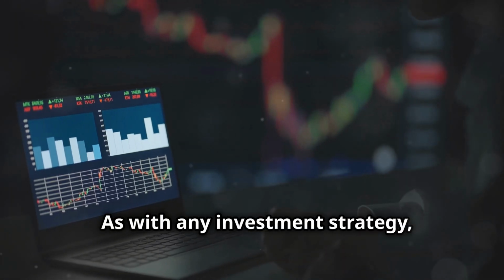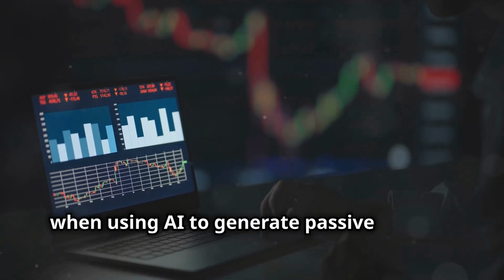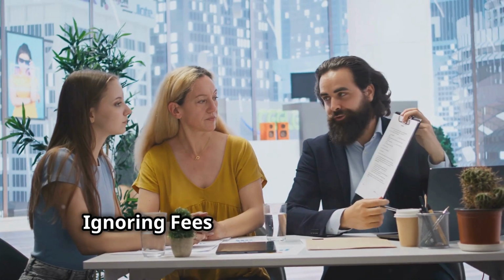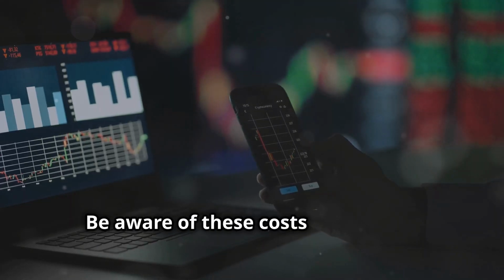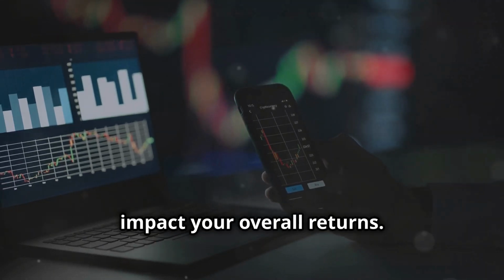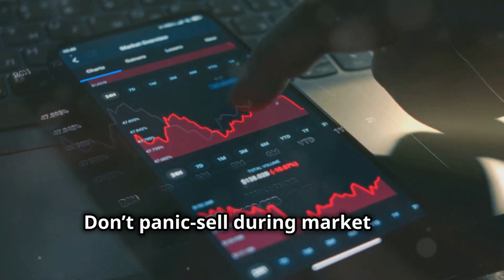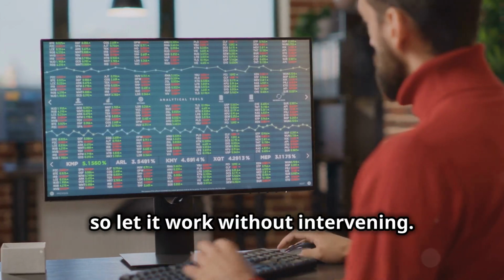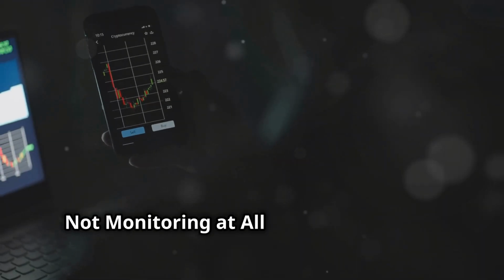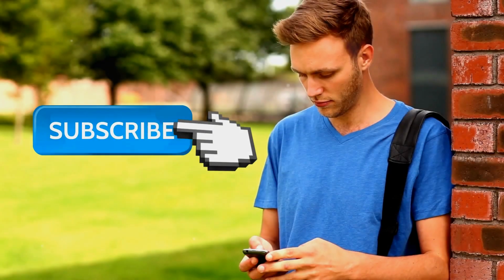As with any investment strategy, there are a few common mistakes to avoid when using AI to generate passive income. Ignoring fees. Some AI tools charge management fees. Be aware of these costs as they can impact your overall returns. Overreacting to market fluctuations. Don't panic sell during market dips. AI is designed to help you stay consistent, so let it work without intervening. Not monitoring at all. While AI does the heavy lifting, check in on your portfolio periodically to ensure it aligns with your goals.